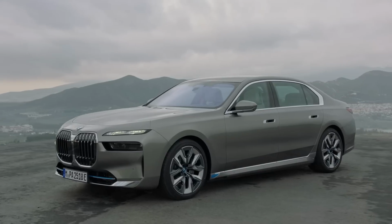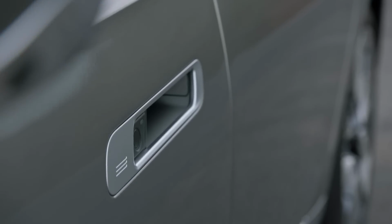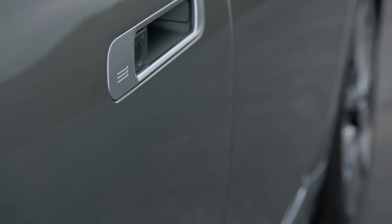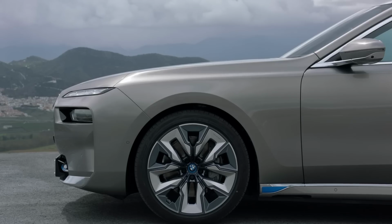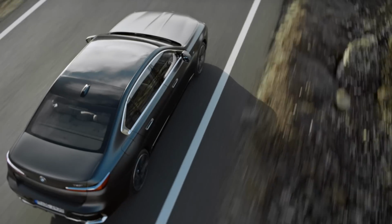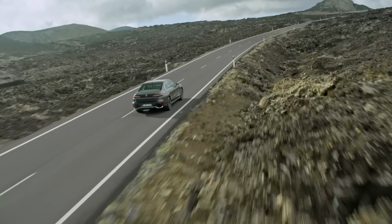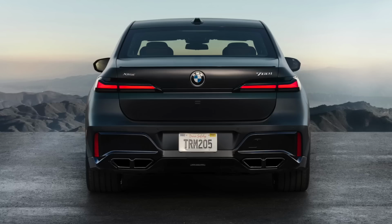The side profile is clean and simple. It's not overly complex. We've got flush door handles, and like a Rolls-Royce, you can have optional self-closing doors. BMW is changing the game with this car, and of course we get that two-tone paint work. Wheel options range from 19s to 21s, then coming around to the back, it's strikingly BMW in design. Honestly, it doesn't look a ton different than the prior Gen 7 Series, but I love the uniquely shaped exhaust tips.